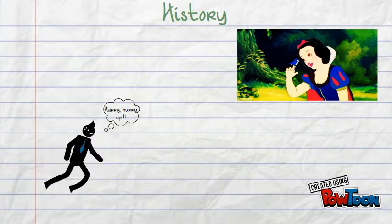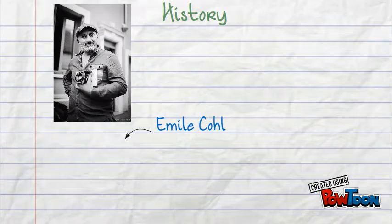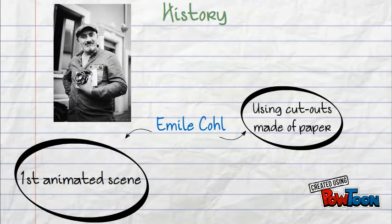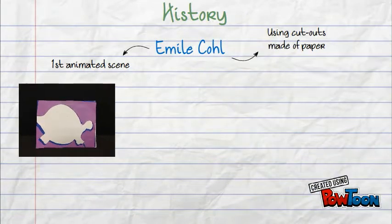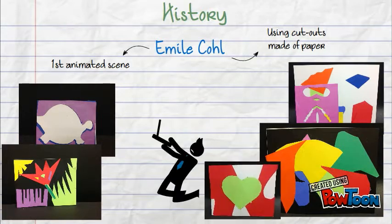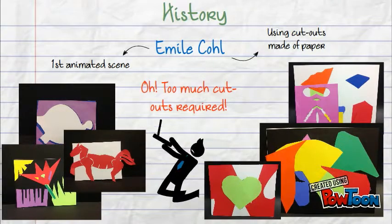Then a Frenchman, Emile Cohl, moved things on a bit by using scenes and figures cut out of paper instead. It meant things could be done more quickly. It was possible to build up a small scene, though a very large number of cutouts were required to do this. And of course, it was all still taking place during the era of silent film.